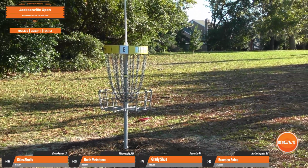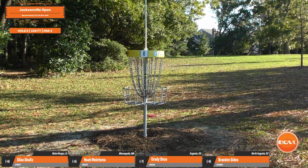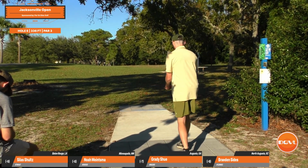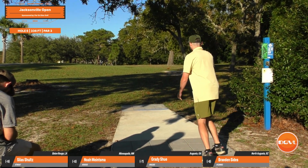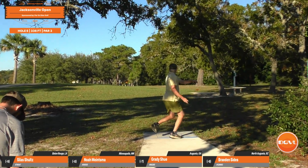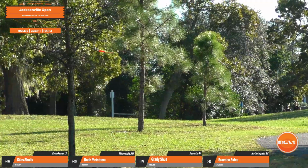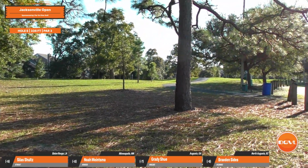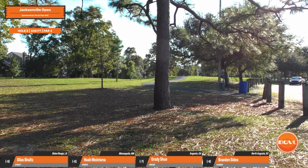Wow, that just, whoa, that just kept going. Did not want to stop. I thought for sure that was going to be down the middle of the fairway stopping. And now he's parked. I think he was sliding for 100 feet there. Yeah. A little bit higher right at the basket on this one. Just got to slow down. Oh, good tree. Definitely a good tree.